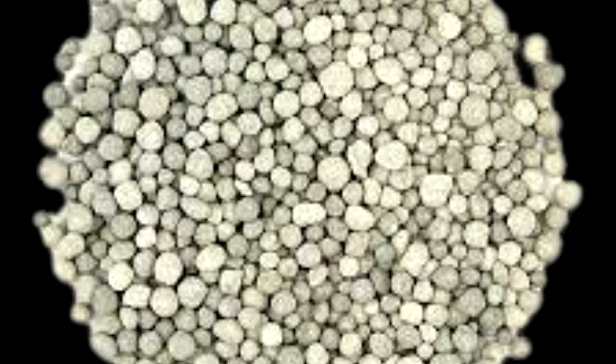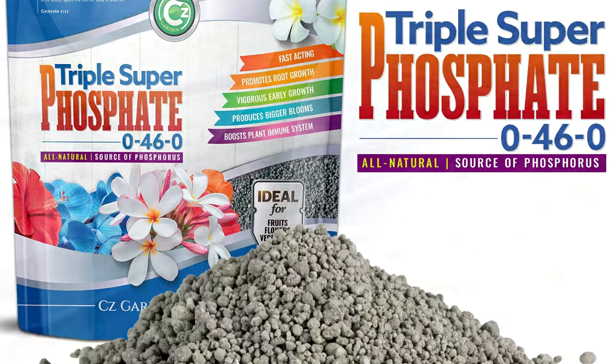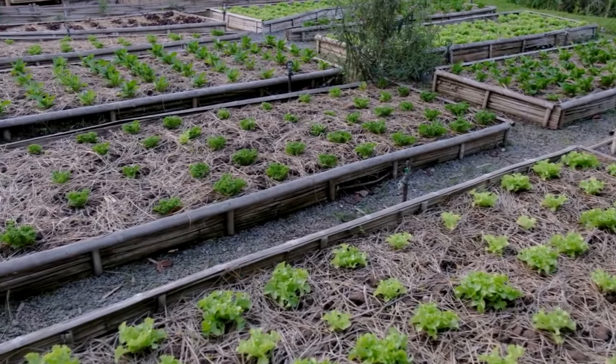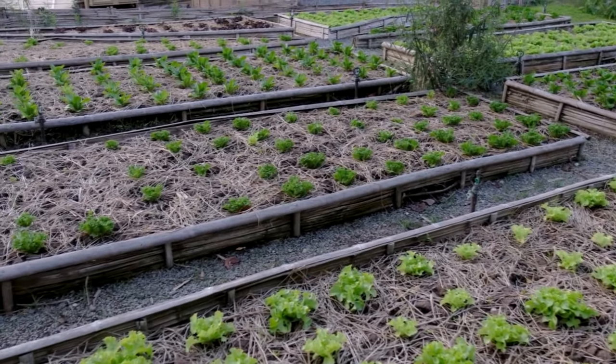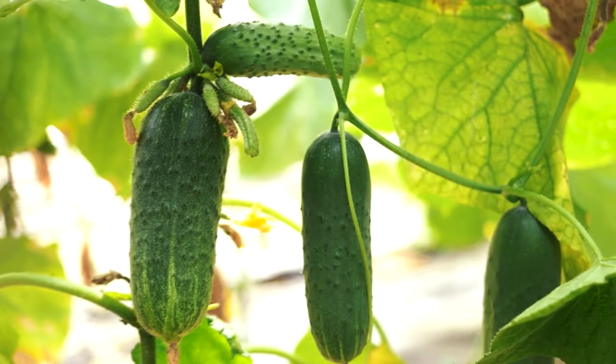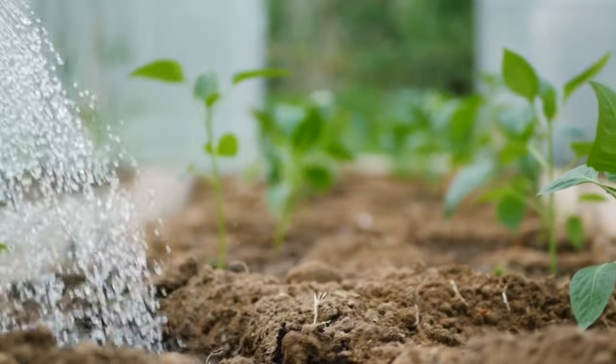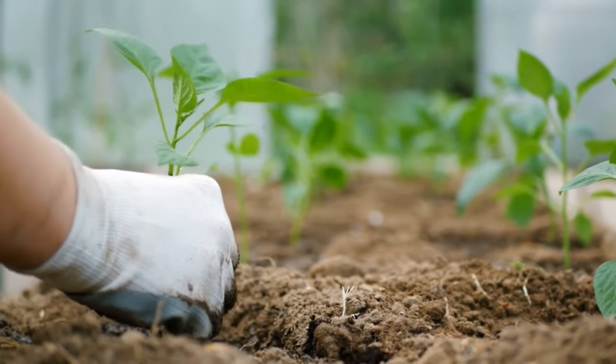Triple superphosphate has a much higher analysis with a 0-46-0 listing, because all of its phosphate is released in the first growing season. It's great for bringing up levels quickly, but not as good a buy for long-term maintenance of fertile soils because it contains only 20% total phosphorus.